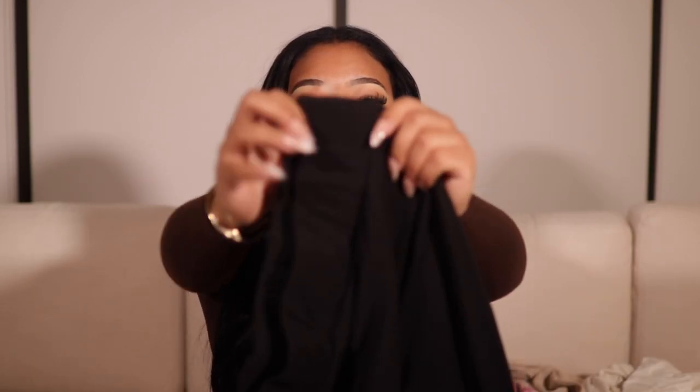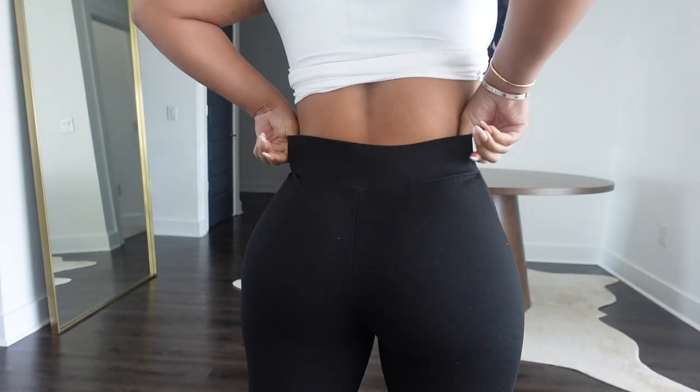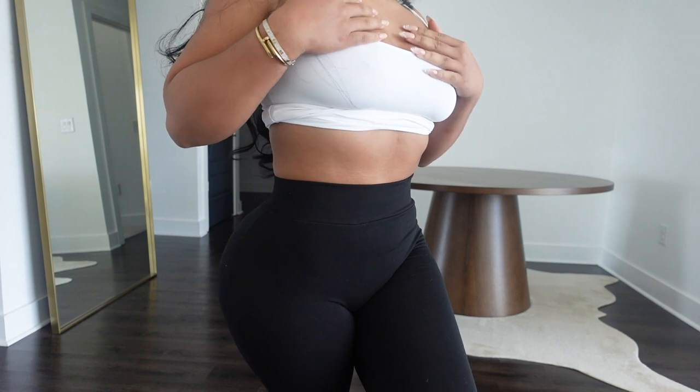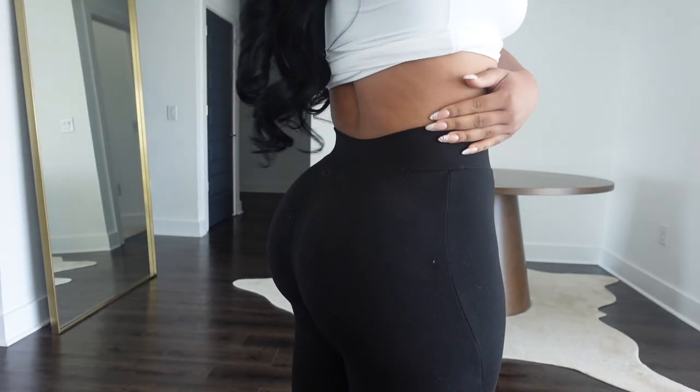They have a thick band as well, and girl, this is going to snatch your waist. You gonna look so good. The booty is gonna sit right, and the material is so soft and it feels so nice and luxurious. I love this. Leggings just go good with anything.